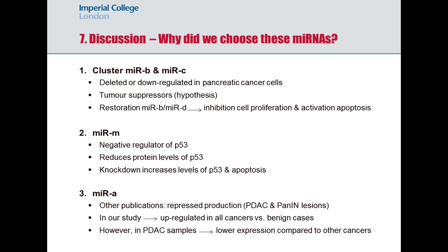And our conclusions from the study so far are that the cluster formed by microRNA B and microRNA C has been reported to be either deleted or downregulated in pancreatic cancer cells. And there is also the hypothesis that this cluster acts as a tumor suppressor. The restoration of this cluster leads to tumor regression, apoptosis, and inhibition of cell proliferation. Especially, we found that microRNA B was upregulated in cholangiocarcinoma patients. However, our bioinformatic analysis showed that it was downregulated in PDAC, which fits with the literature research and all the publications reported from this cluster.